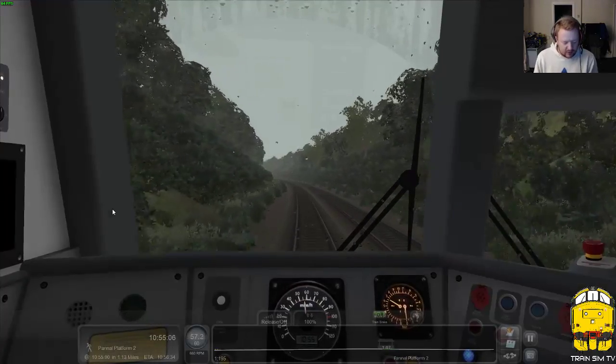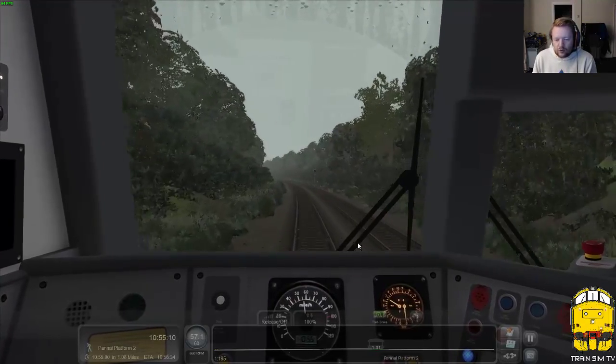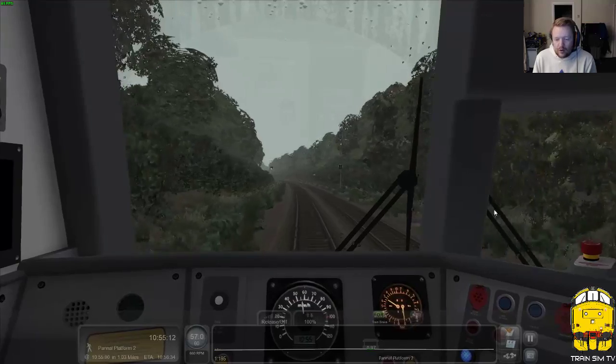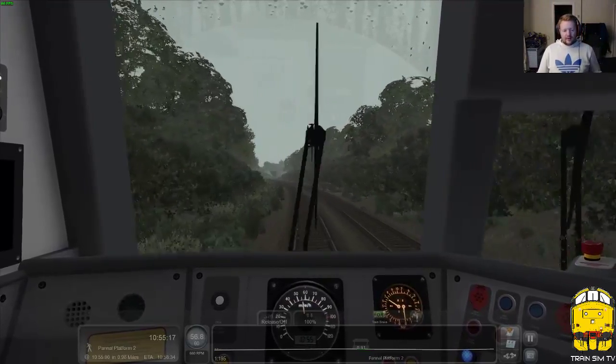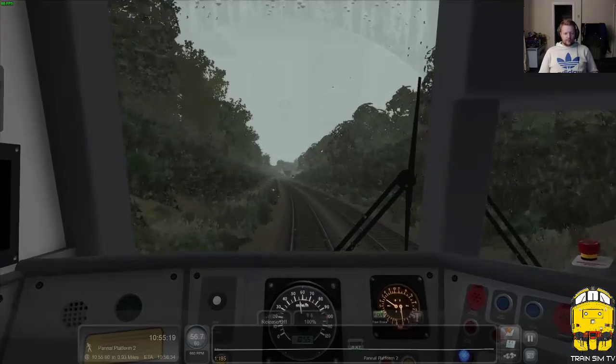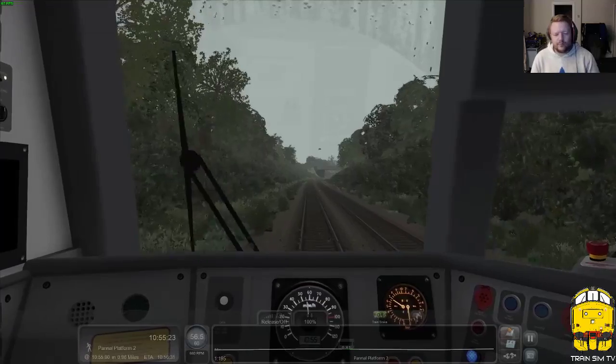Same as in real life, with all these ex-ScotRail units that have come to Northern, a lot of them have not actually been repainted yet. I know that they are getting done, it's just a timely process. And there's a couple that have been done now.